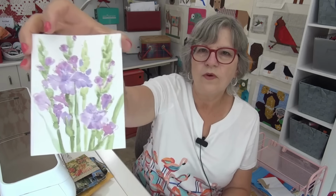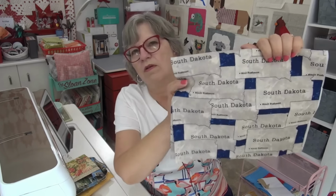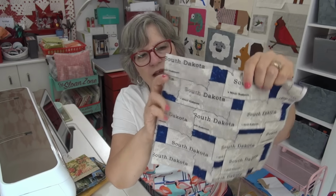So this is from Anne in South Dakota. Beautiful. Look at that. And a South Dakota map with Mount Rushmore tagged on its position in South Dakota. Look at that. Cool. Okay, let's see if we can do a couple more here.